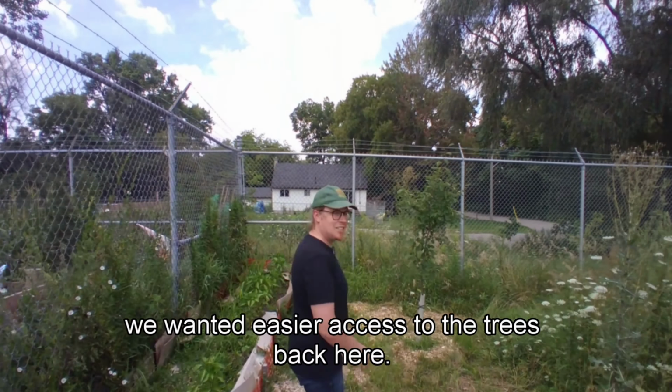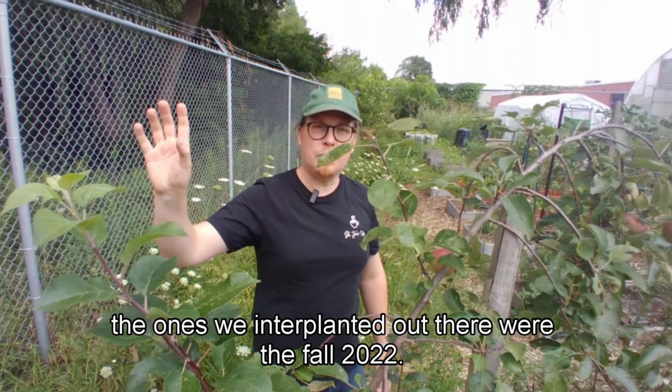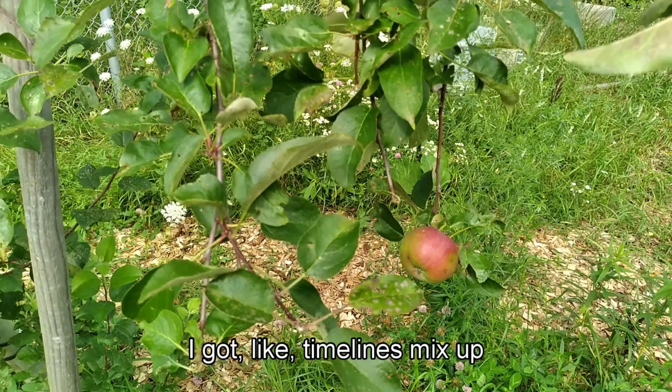These two Royal Galas were planted in the fall of 2021. I was wrong before. The ones we interplanted out there were the fall of 2022. So that peach tree is in its very first season and it's borne fruit. I need to correct myself. I got my timelines mixed up.